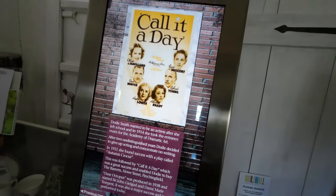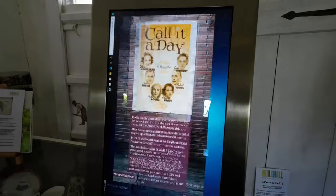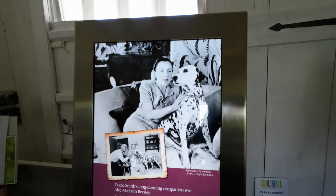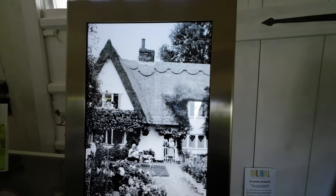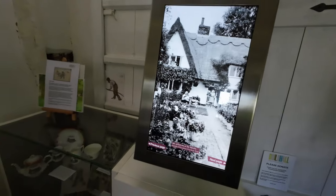That's one of her plays. So for you fans of 101 Dalmatians, this is the authoress, as they used to call them. She's with her Dalmatian. And there's the house. Well, we'll definitely have a look at that on the way out.